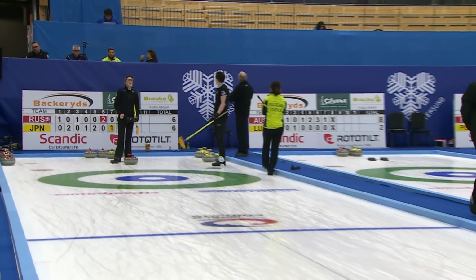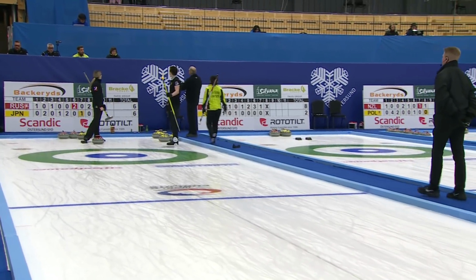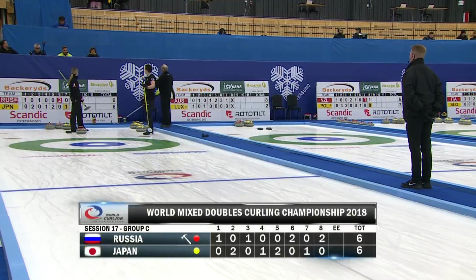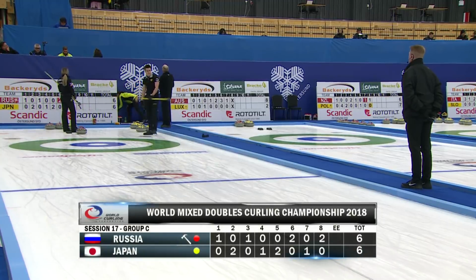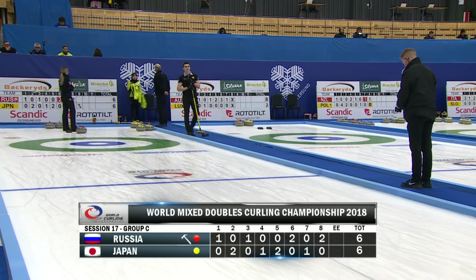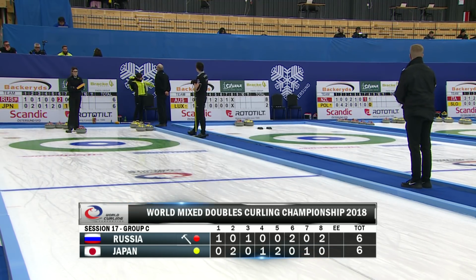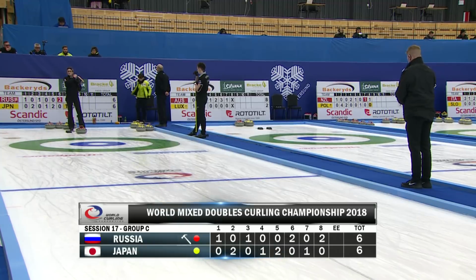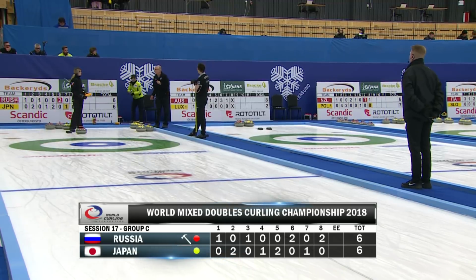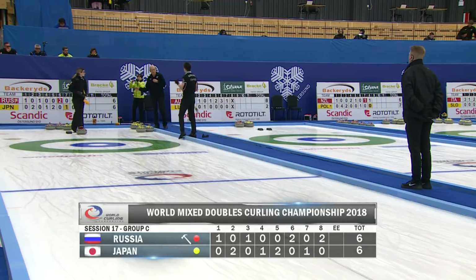Extra in action here in Östersund Arena. Russia playing Japan. Just looking to reset the clocks for the extra end. We had a bit of clock trouble in the 8th where our monitor froze. We had to move the time clocks over to the other sheet where the game was concluded. We could use that screen, and now just taking a little bit of time to get everything sorted.